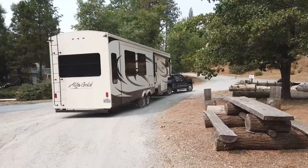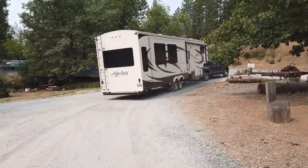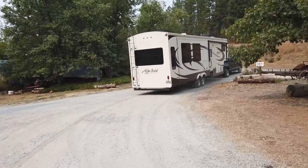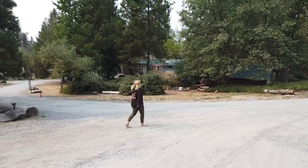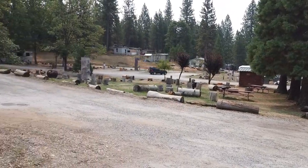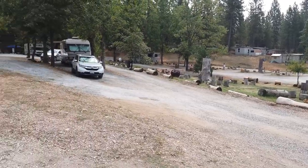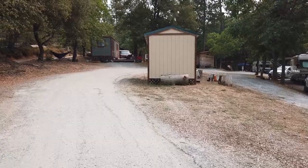Another camper blew his transmission getting up here. I towed his fifth wheel to a storage facility while his truck was being repaired. And now we're leaving to head to Thousand Trails. A final look at this tiny little mountain RV park called Westlake, Yosemite.